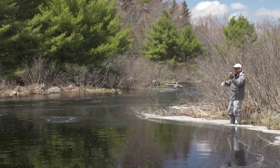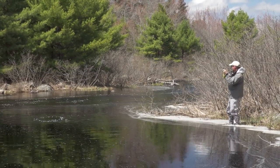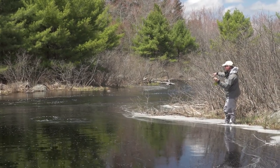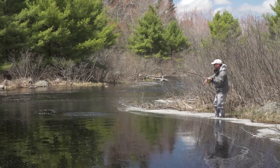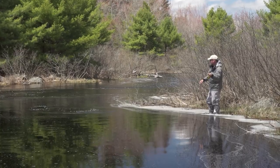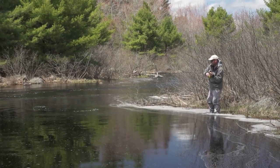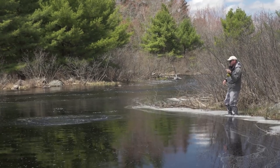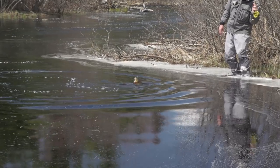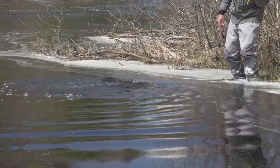So I walked up here from around the other side of this bay to where the slough water meets the current, and I figured that there'd be some bigger bass hanging out here waiting to ambush the bait that's coming down the main river. And sure enough, this guy ate. Oh, nice one. Nice fish. Let's see if I can bring him to hand and take a look.